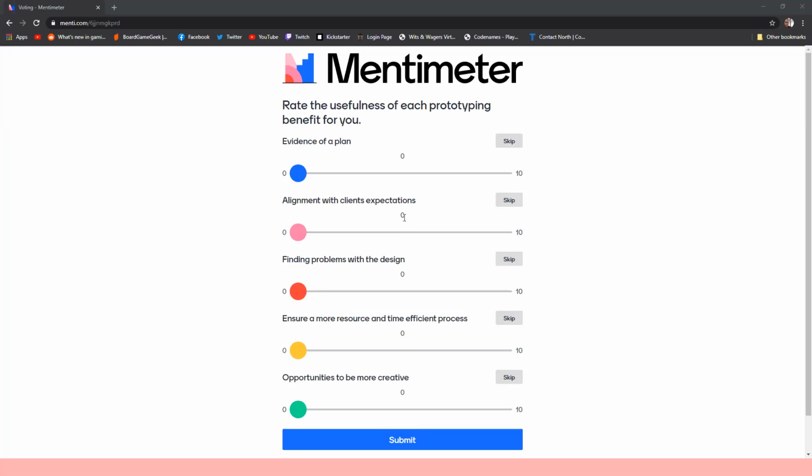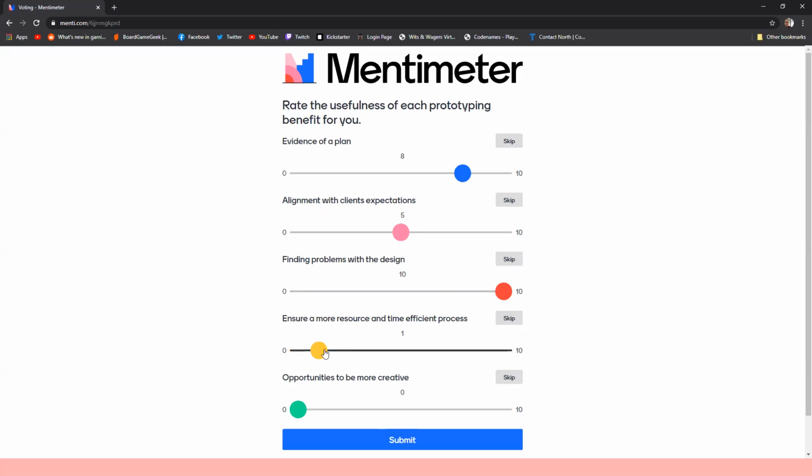So what I would like from you guys is to rate the usefulness of these. So I think maybe just having a prototype is great as an evidence of plan. I might think that maybe alignment with client expectations might be middle. Finding problems, yes. Prototyping to find problems, absolutely. And ensuring a more time efficient process, so it depends on the prototype for me. And then opportunities to be more creative, I think that's a bit more high up. So I'm going to hit submit.